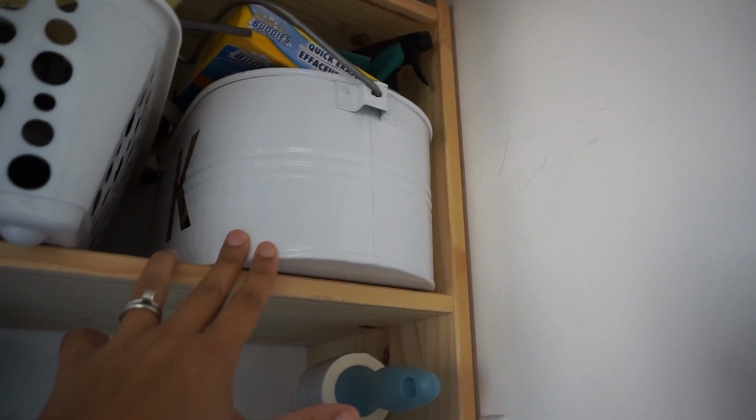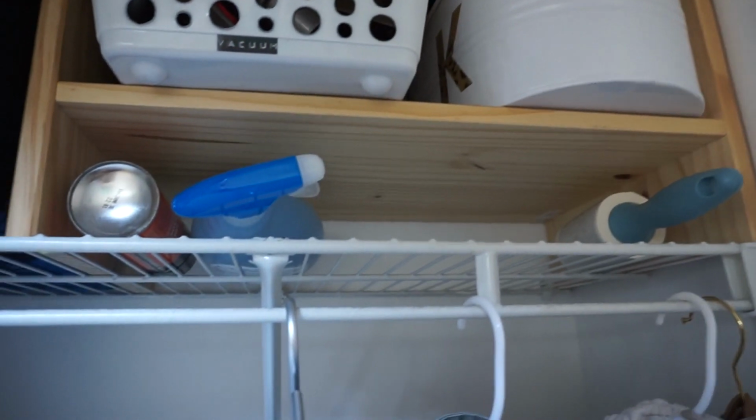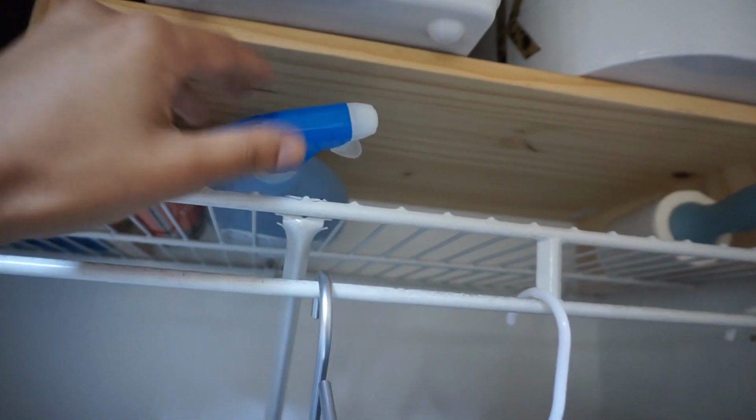In this little space, I keep a few things that we sometimes reach for: Febreze, Scotchgard, and the lint roller, which we actually do use nearly daily. My husband loves to wear black and it's often very linty.